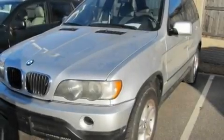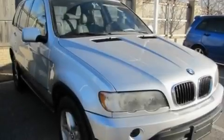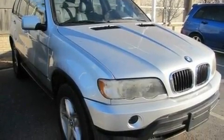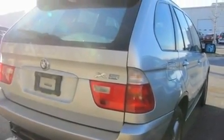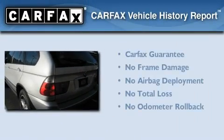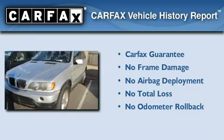Its top features include a steering wheel with memory settings, a power driver's seat, cruise control, a leather-wrapped steering wheel, a passenger side vanity mirror, a security system, front fog lights, a traction control system, an auto-dimming rearview mirror, and folding rear seats. Not to mention that this BMW qualifies for the Carfax buyback guarantee.